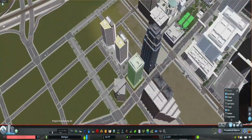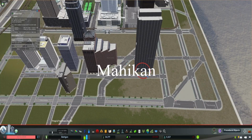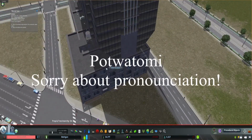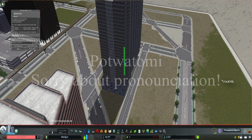The name Mahigan is a French rendering of the Cree word Mahican, meaning timber wolf. This refers to the vast amount of timber and wolves that inhabited the area when the Potawatomi people first inhabited the area. Sorry if I butcher that name.